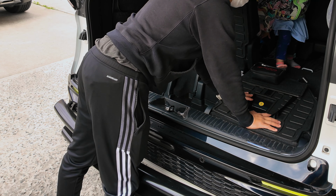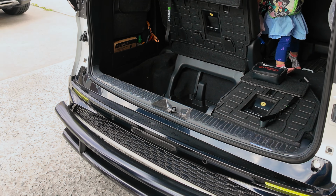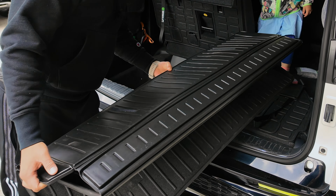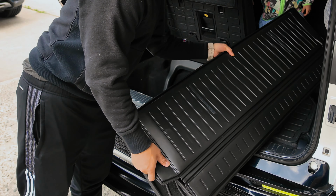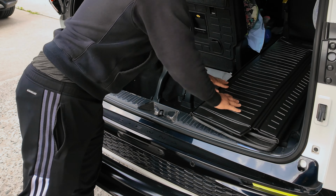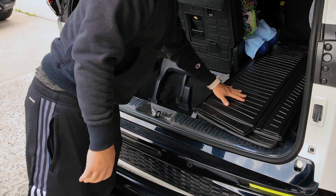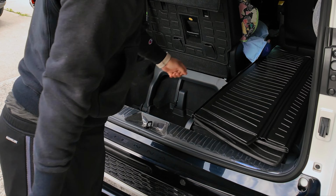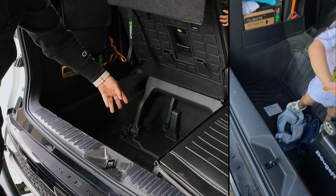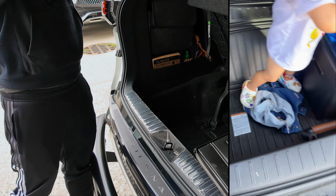diaper changing station, right? And if you have the tri-fold, like I have here, this could be a flush diaper changing station. Excuse me, baby. Right? If it's clean, of course, but you have a flat diaper changing station here. You could also have a diaper changing station where the girls could stand here if they have pull-ups.